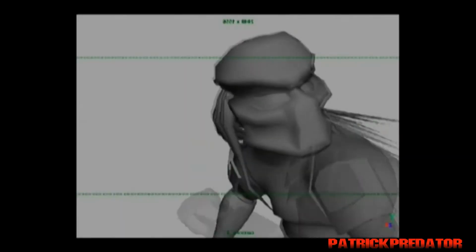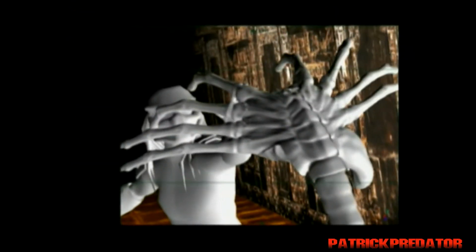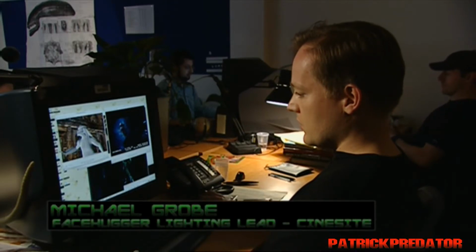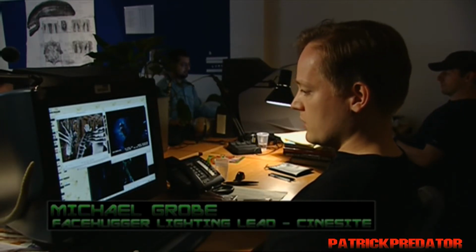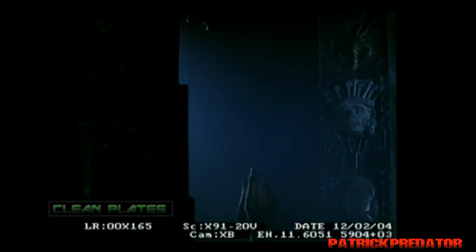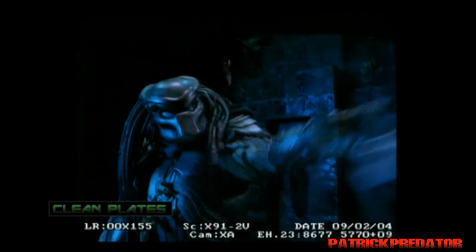A previs is a very low-res animation with low-res geometry, where you can actually see what's happening in the shot. So you've got a predator here, you've got the facehugger that's splitting up. It's basically to set up the shot and say, okay, we want this camera angle, we want this speed, this animation.